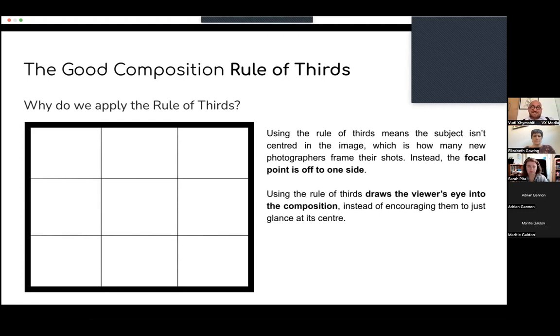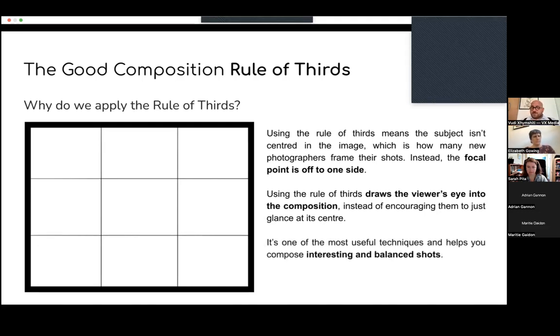So if you are missing out on applying the rule of thirds in your photographs, the audience, the viewer, will just glance at the photograph and snap onto the next one. But if you apply the rule of thirds properly, you will get the audience's attention and they will stop at that photograph and want to see what's happening. Why? Because you successfully managed to complete the composition of the frame and capture the very moment of what was going on when you captured the photograph. So again, it's one of the most useful techniques and helps you compose interesting and balanced shots. Let's look at more examples.